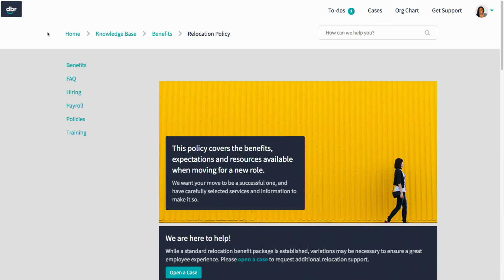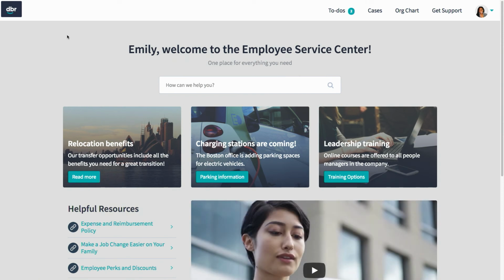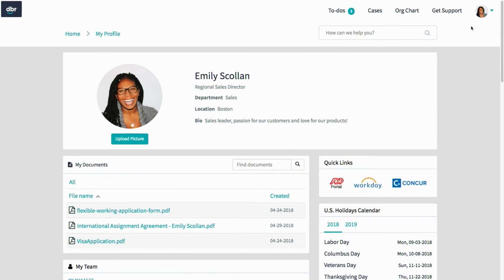Emily's on her Employee Service Center, of course. It's always her one-stop shop. And where we keep all of these employee files is in her HR profile. So she just goes to her HR profile, and if there are any documents that she is able to access, they're going to be presented in this My Documents widget. The widget's hidden if there's nothing to see, of course. And so in this case, we can see that there is a transfer agreement she signed as part of that relocation that we talked about. It's right there, and she can easily download or print a copy of this for whatever she might need it for.